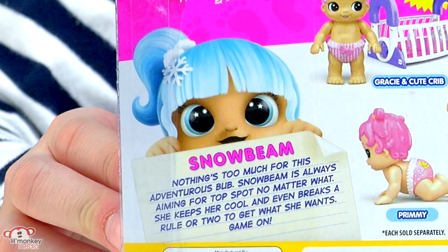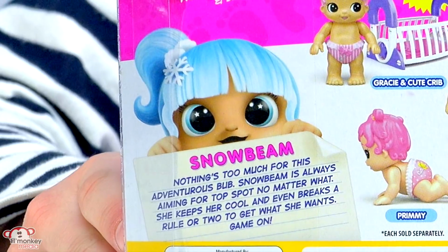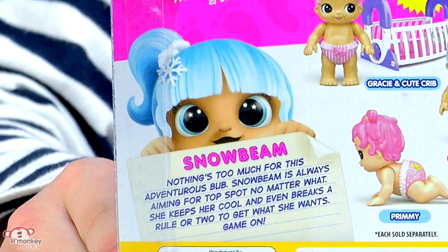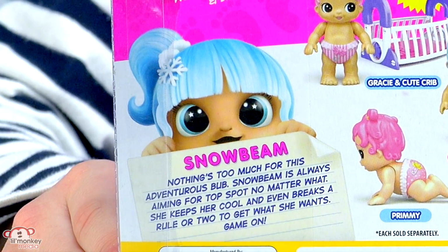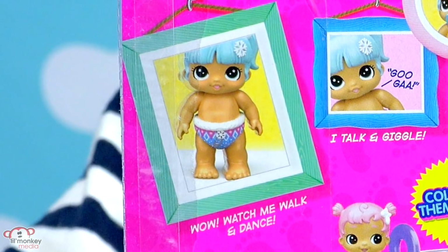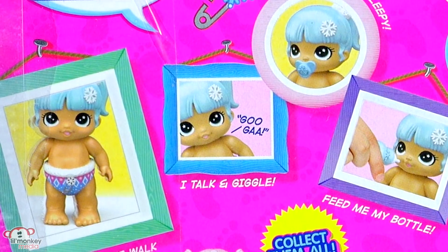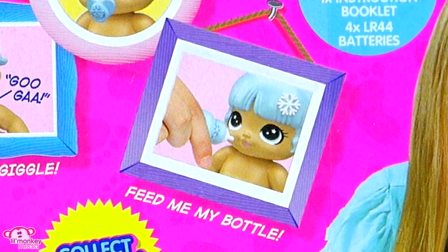It says, nothing's too much for this adventurous bub. Snowbeam is always aiming for top spot no matter what. She keeps her cool and even breaks a rule or two to get what she wants. Game on. Wow, watch me walk and dance. I talk and giggle. Goo goo gaga. I'm sleepy. And feed me my bottle.